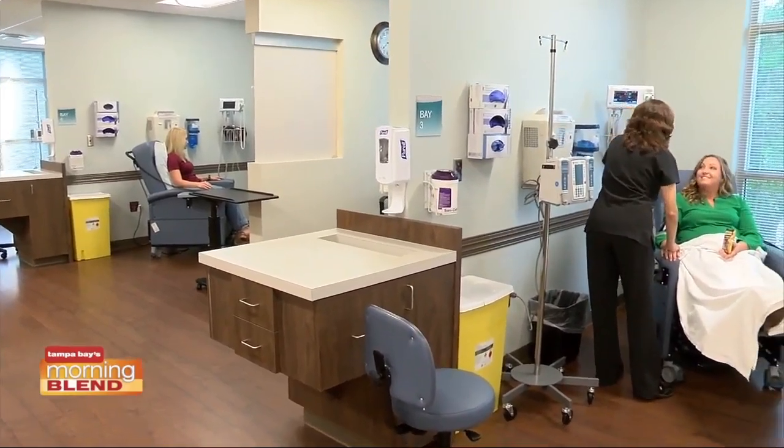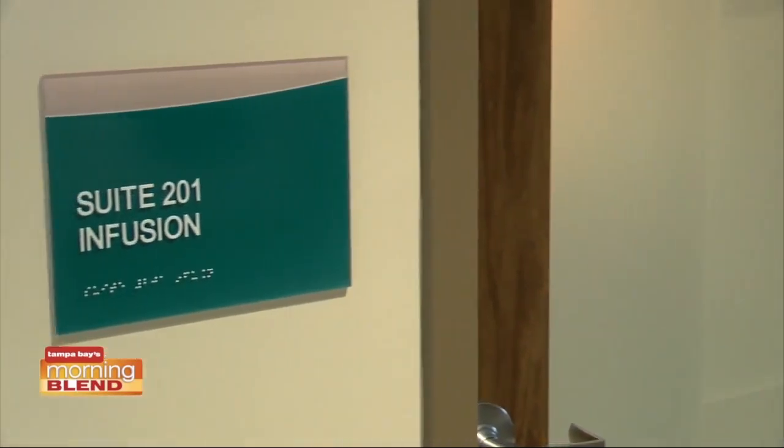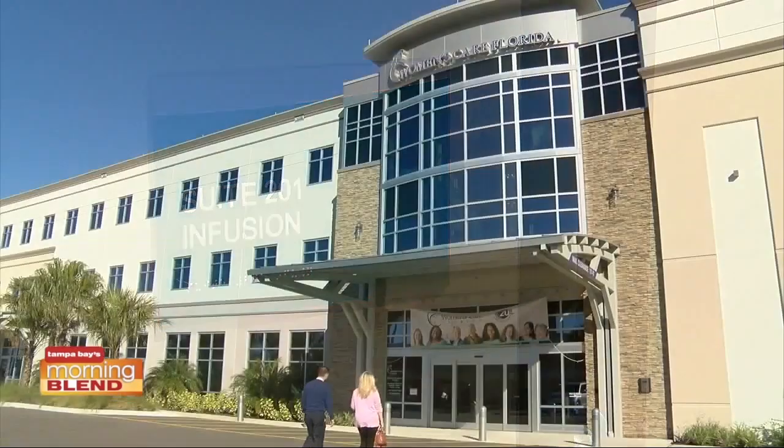Oh, good. Talk about what it is that people are being infused with here. Who are the patients that are walking in here? What different types of medical histories do you see? Yeah. Well, we see oncology patients. We do chemotherapy. Is that the most common? That's one of our most common. That's pretty much where we started whenever we opened.